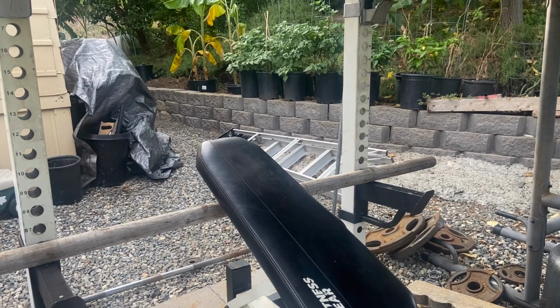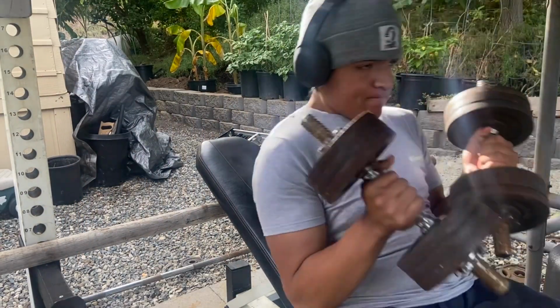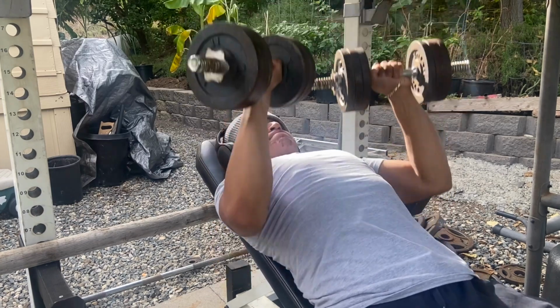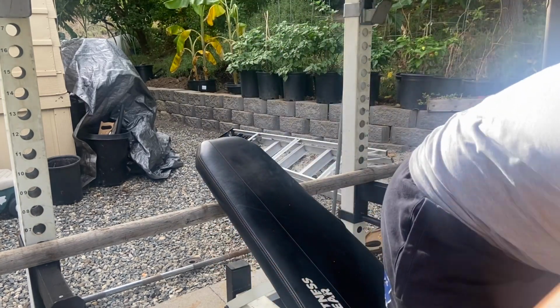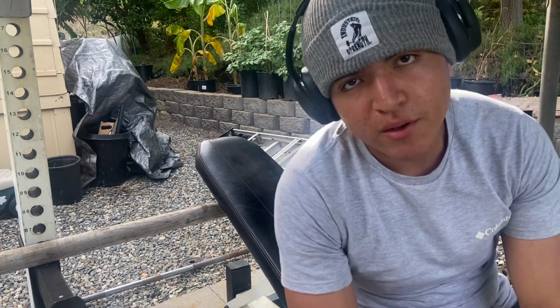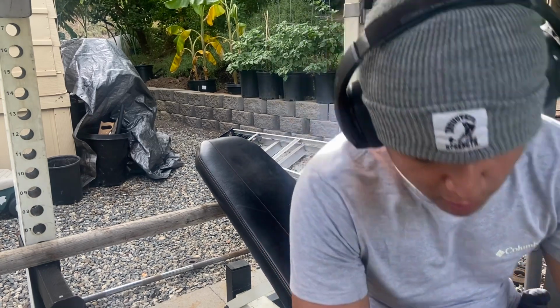I guess we could just cut to probably the warm-up for dumbbells. So chest, we're gonna just warm up with 30s, then I'll probably be doing either 55s or 60s. Yeah, that's just a warm up. So again, purpose of a warm up is to get blood flowing in the area. Other than that, up the weight.